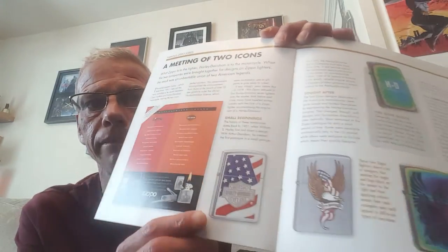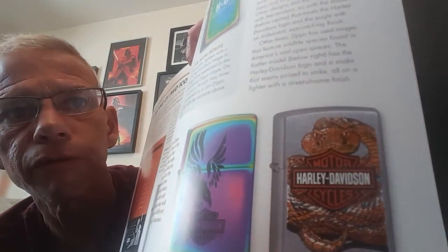Now the final article deals with the two icons and the meeting. And I'm talking Harley Davidson and Zippo lighters. Very unique companies. Both specialise in different things, motorcycles and lighters, obviously. In 1978, Zippo released its first Harley Davidson lighter on the market. And in 1903, the Harley Davidson Motor Company was born. And over the years, they formed a partnership. Bikers, Zippos, they go together, as you know. And there's some celebration of that. There's a snake there as well, if you can see.